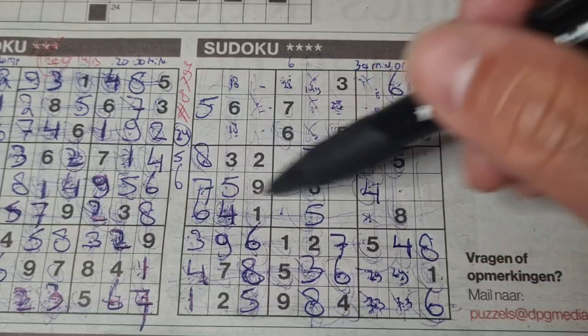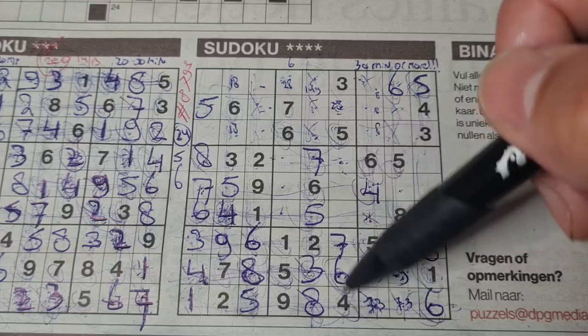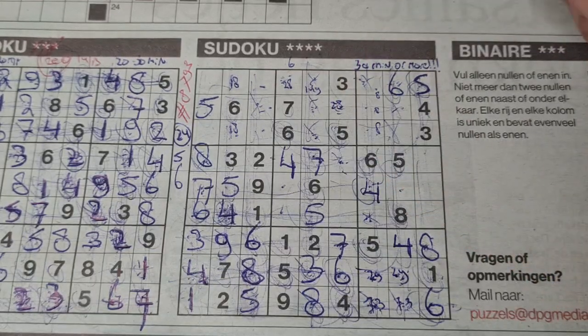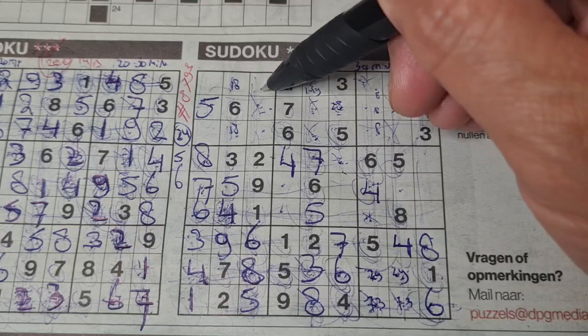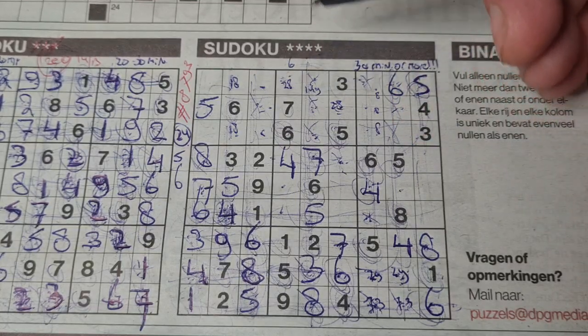4 in this row, 4 in the middle row. So in the row above, the only 2 places left. The 4 should be here or there. We have a 4 in this column. No 4 there. 4 should be there. Okay. We have a pair.